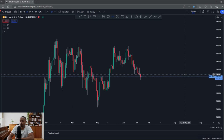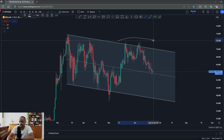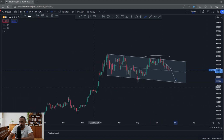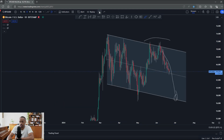Okay, so over to Bitcoin. Bitcoin has been slowly kind of carrying out my bias from last week, which is we've failed the highs here, so now I'm expecting price to move back down to the bottom end of the descending channel. We've had a really nice impulsive move. I'm looking at this as a big correction of that move for a big impulse at some stage in time.